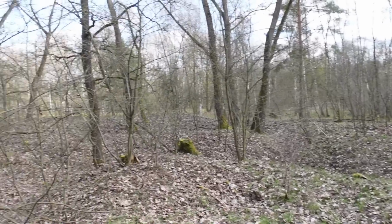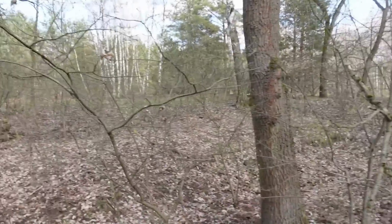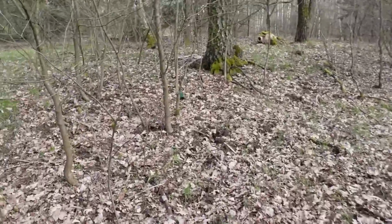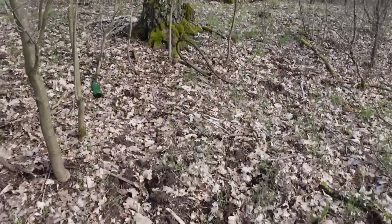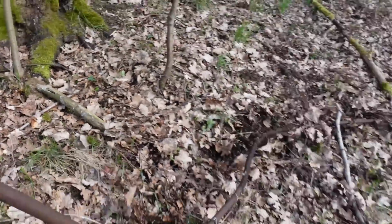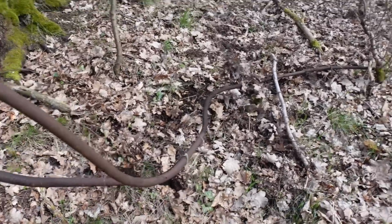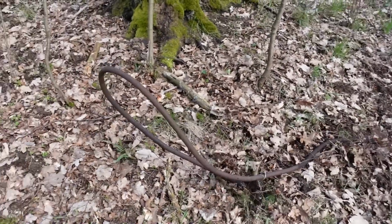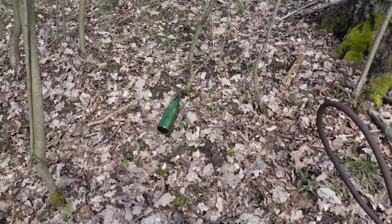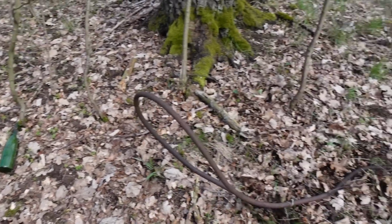I can't see. What is that, Eagle Eyes? Is that iron? Or is that a cable? What is it? And there's a bottle that could very well be all the way from the Second World War. Why is that huge thing there?